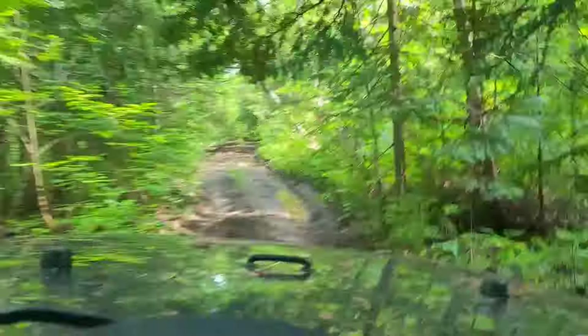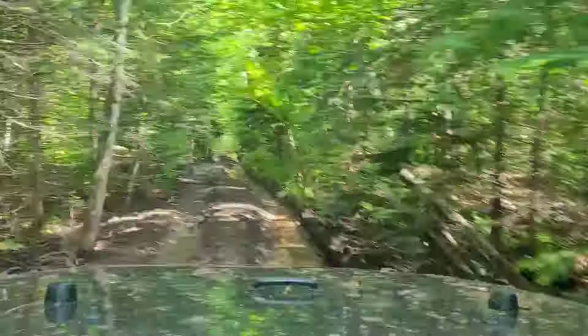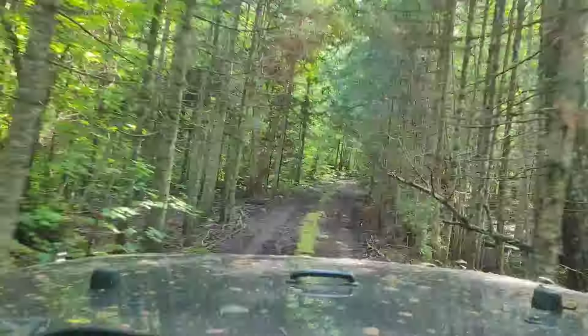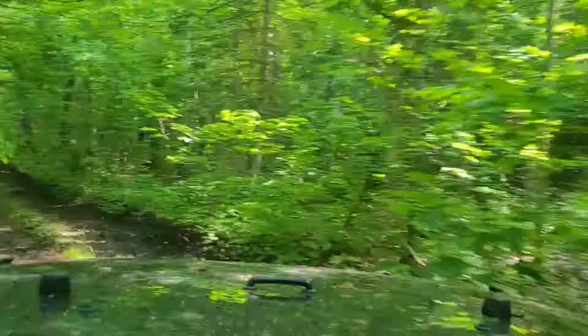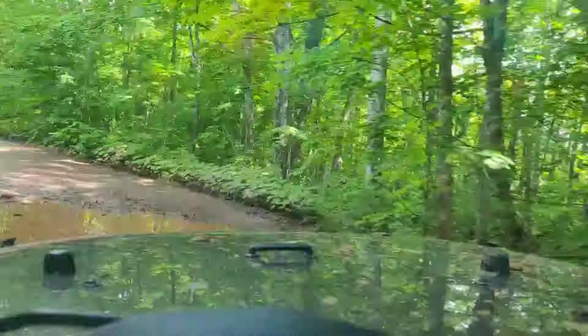The spur trail that we were on ended up being a dead end, so we did have to backtrack and come out the way we went in, but that was worth it for the views. And then we did make it back onto the main trail that does take you to the end of this. And it does get pretty wide and actually passable by almost any vehicle.